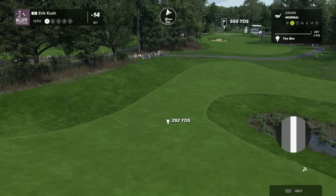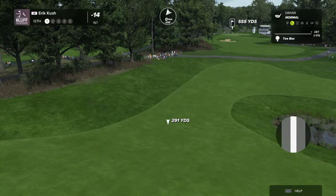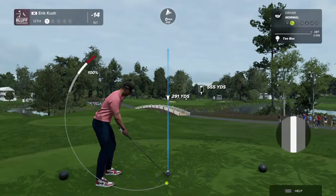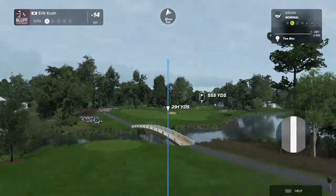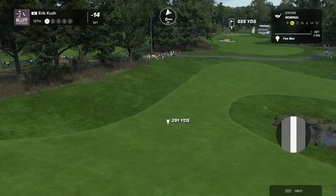The bold players are going to knock it down to a sliver of an opening, and from there, they're going to be able to go for it. Second shot playing a little bit downhill. A little pond over on the left-hand side can be a little bit of a nuisance, but all in all, it's a pretty simple, straightforward par 5. Birdies are in order.